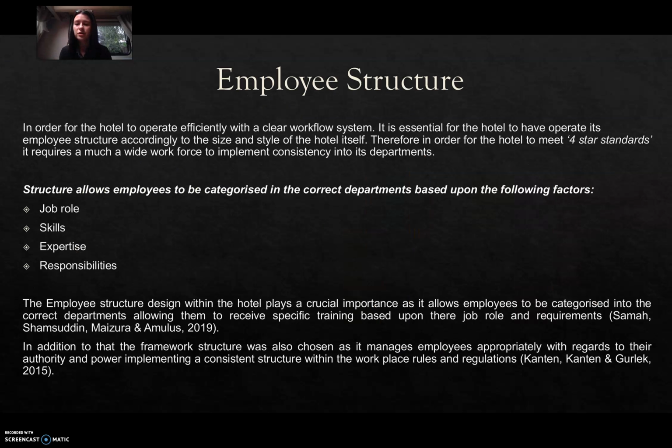Our employee structure is important for the hotel to operate effectively and efficiently, which allows a clear workforce system to be implemented. Therefore, in order for the hotel to meet its 4-star standards, it requires a much wider workforce to implement this consistency within its different departments.